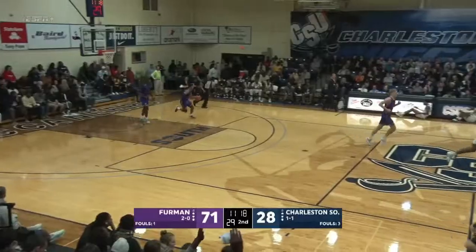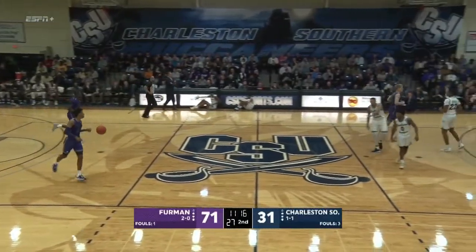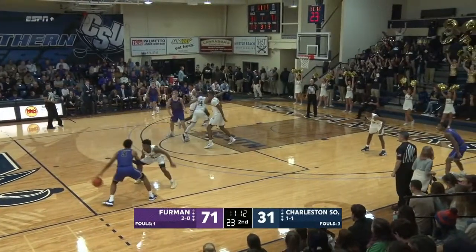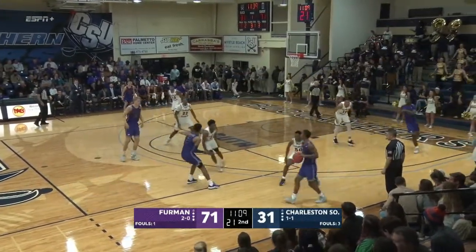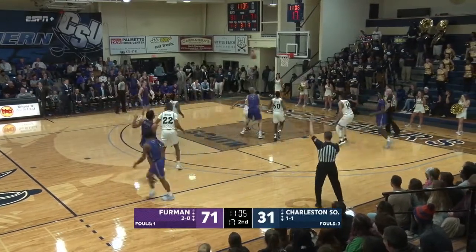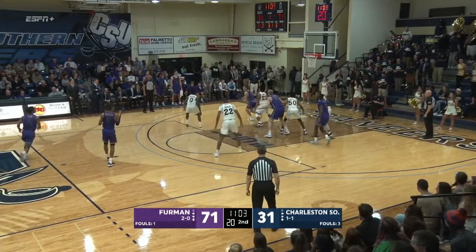Starting to get things rolling from beyond the arc in the second half. He's been one of the bright spots in this game for CSU. He's played hard defense all night. He's made a couple of nice passes. And he's finally knocking down the three, too.